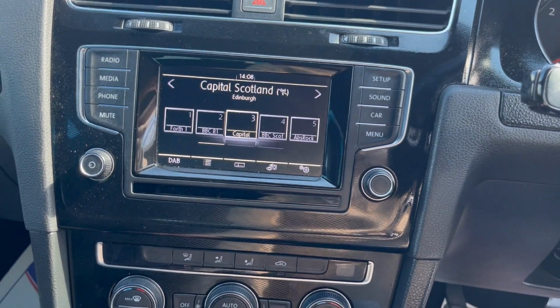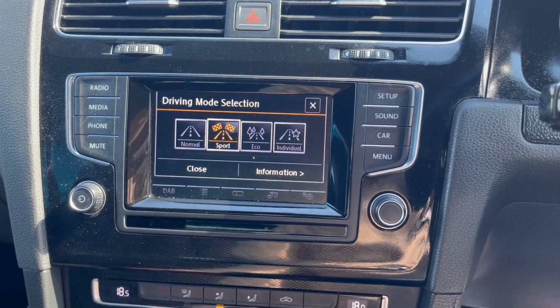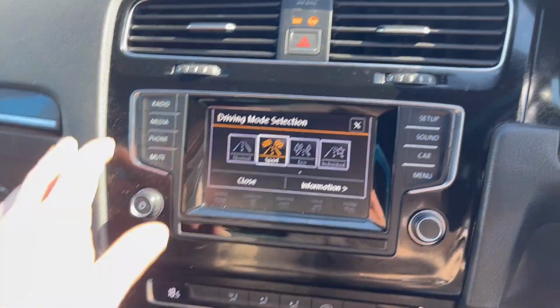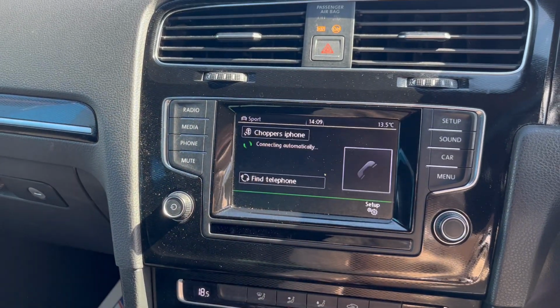Different driving styles. Well, let's put the ignition on. So you've got your different driving styles. Got auto hold, media pack, media, phone for Bluetooth.